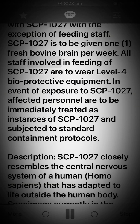All staff involved in feeding of SCP-1027 are to wear Level 4 bioprotective equipment. In event of exposure to SCP-1027, affected personnel are to be immediately treated as instances of SCP-1027 and subjected to standard containment protocols.